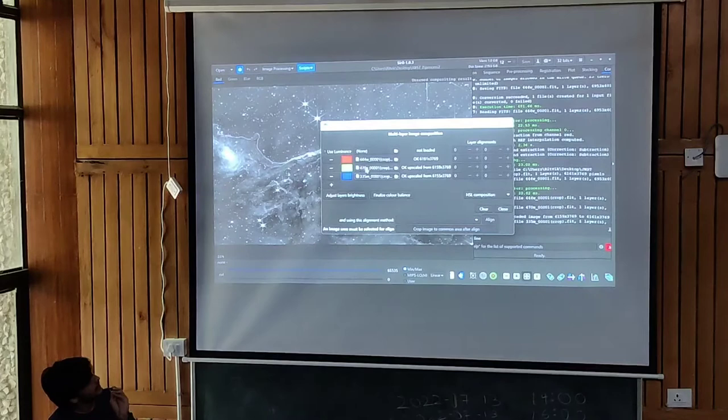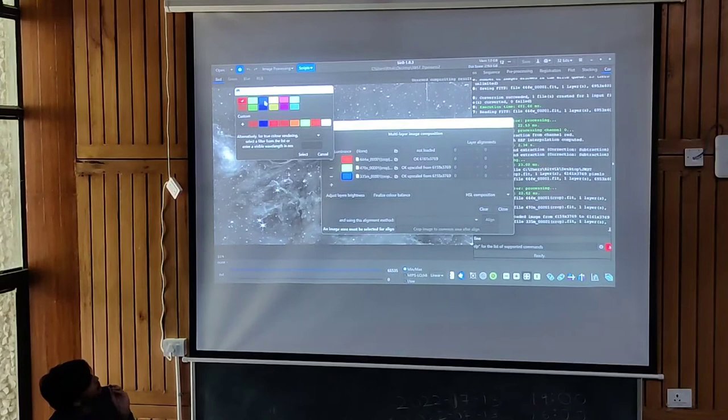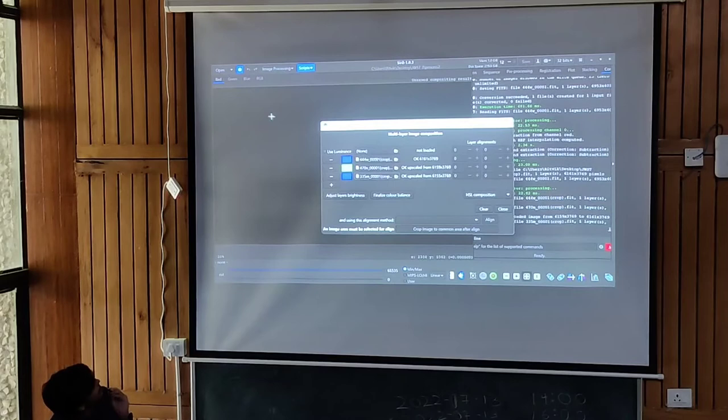So for 470N, we are going to keep the green color. For 444W, we are going to assign blue. So you click on this color and click on blue. Select. Okay? Basically, over here, these are the three channels and this is RGB, the composite.